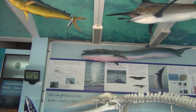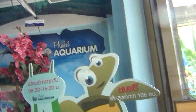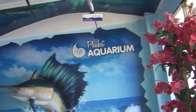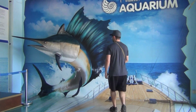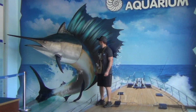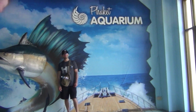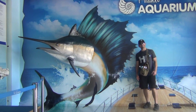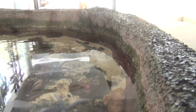The other thing that's there that's not related to the aquarium, they have some long-tailed boats that are parked right by the wall on the aquarium property. And you can go and negotiate with them. For about 1,500 baht, you can rent that boat and go out and tour different islands. Now, we didn't go, but we did ask. And I'm sure that if you negotiate with them, you could probably get a better deal.